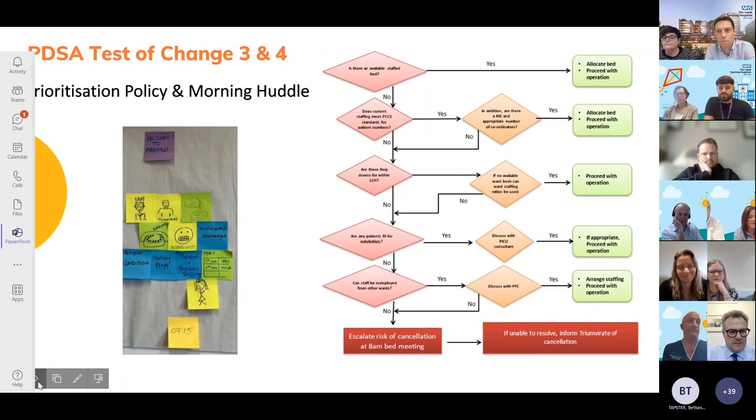This was then tested, and during this it became apparent that when decisions were being made, the information was then not always shared with theatres and or Ward 51. This therefore led to the development of an MDT model.